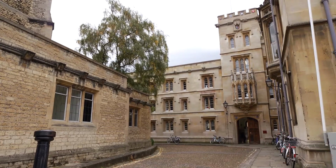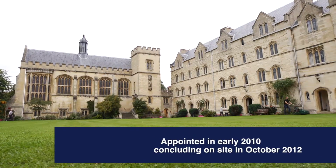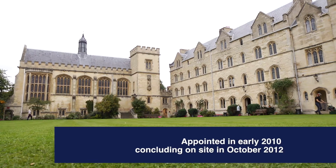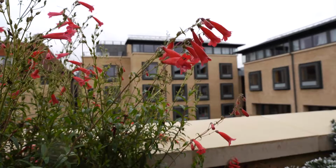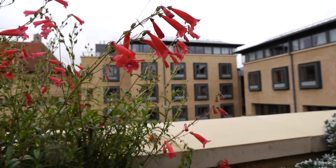I'm Nick Pettit, head of the project management team within Bidwells. Today you find us in Pembroke College in Oxford. So we were appointed in early 2010 with the planning application going in shortly afterwards and concluded on site in October 2012. We wanted to put the first priority as being the student bedrooms.